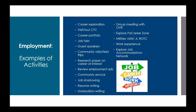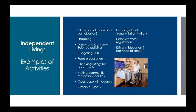And again, like I said, there are hundreds and hundreds of things you can do for activities. Here are just some more as they're related to employment. I'm not going to read them all. Obviously, job shadowing, resume writing, military visits, work experience, things like that. And then independent living examples of activities: budgeting skills, help with voter registration, learning about transportation options, driver education. The list goes on and on.